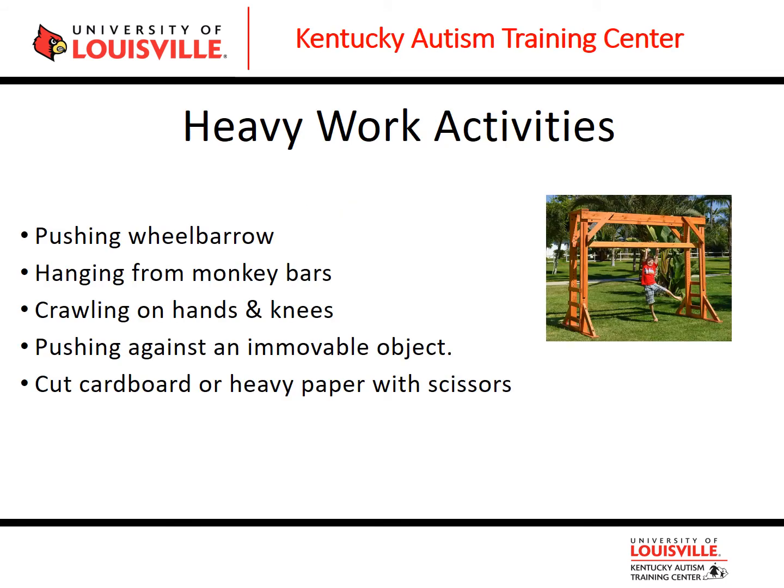So what are some actual heavy work activities? And these can look like a lot of different things. So moving chairs or furniture. If you're home, carrying groceries, pushing the grocery cart, or it could be a cart in a school-based setting. Swimming, if you're at home and you have access to a pool or a lake, then swimming is a great heavy work activity. Ride a tricycle or a bike of some kind. It could even be an adapted bike for a person with disabilities. That would also work great for this. Climbing on playground equipment such as the monkey bars, or pushing someone else on the swing.